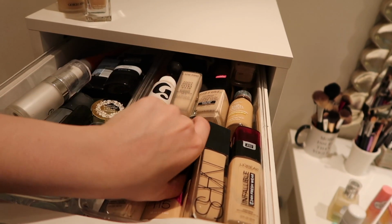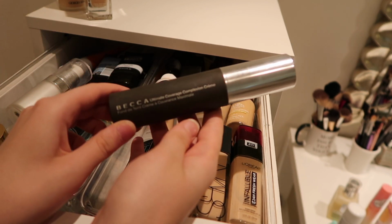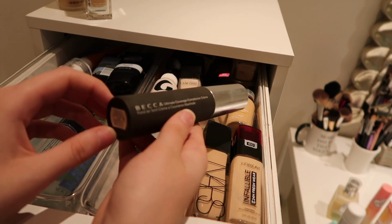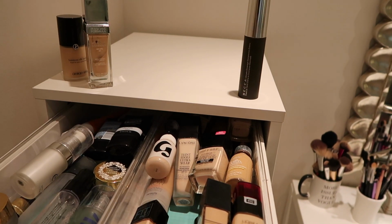Then we have this Becca Foundation, and I'm going to try and give it away, but I just really didn't enjoy it. This is one of their older ones. It's the Ultimate Coverage Complexion Cream. This I just really didn't enjoy, so hopefully someone else can get use out of it. Also, it's not my color at all, so we will be putting it in the giveaway pile.